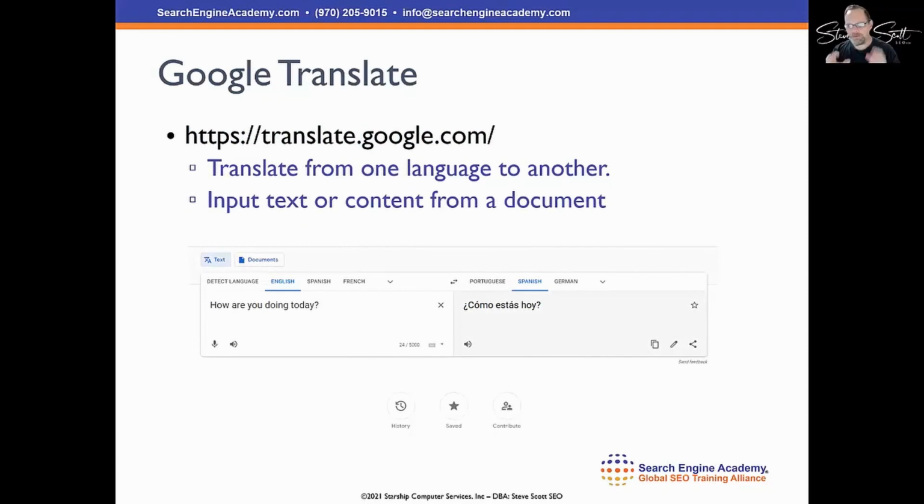Now, you've probably all used this before at some point in time, or maybe you hit a page that was in German or Spanish and you hit the translate button that comes down from Google. What's cool about this one, though, is it's not just, how you're doing today and getting it in Spanish. You've got German, Portuguese. Sometimes it'll detect the language that you type in here, or you can pick from many, many, many languages here. Pick a different language as well.